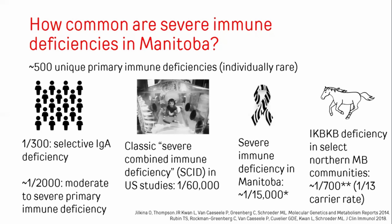We've been screening for SCID in Manitoba for about 4 years now, and our rate so far is about 1 in 10,000. So if you compare that to the United States, it's significantly higher in Manitoba because of our unique populations. And from some other studies, we predicted before we implemented newborn screening that the rate would be about 1 in 15,000. Some very rare but very severe immune deficiencies that we know exist in our population.